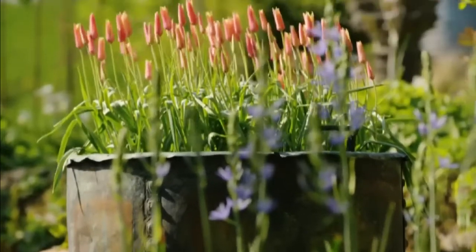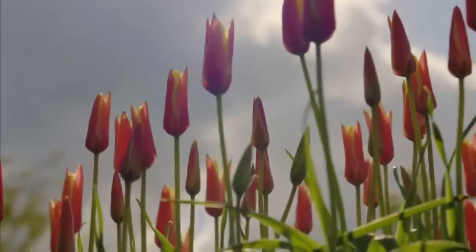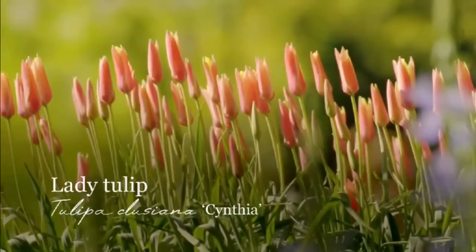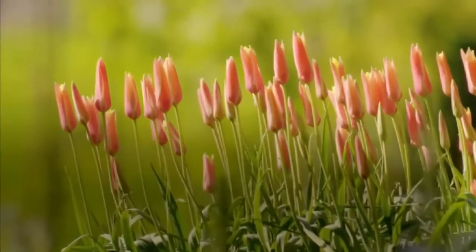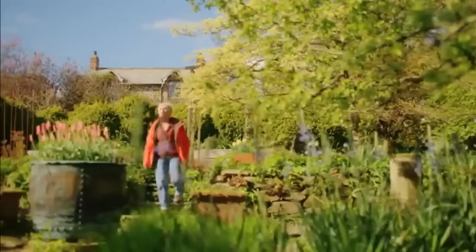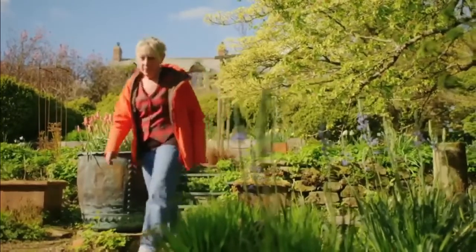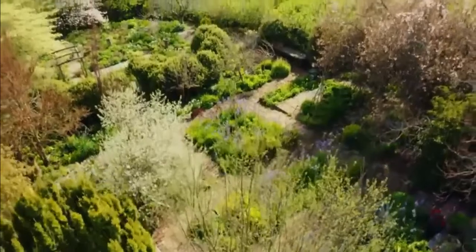I went over the top with one pot down here, and I've planted it with lots and lots of a dainty little lady tulip. It's called Clusiana cynthia, and it's pale, peachy, pinky yellow, and then yellow on the inside. And it's glorious. I can see it luring me into the other parts of the garden. Everything's beginning to merge and look part of the whole picture.